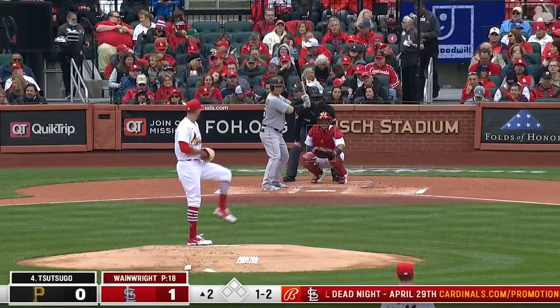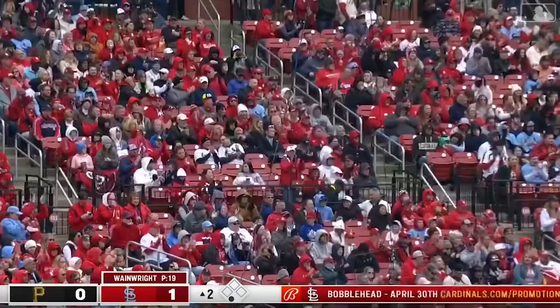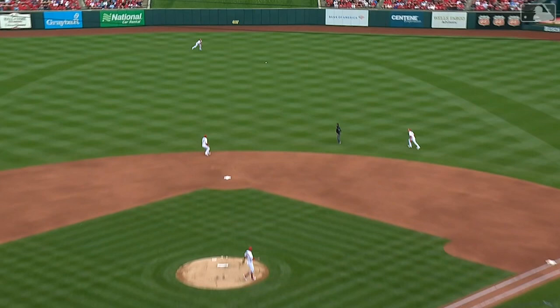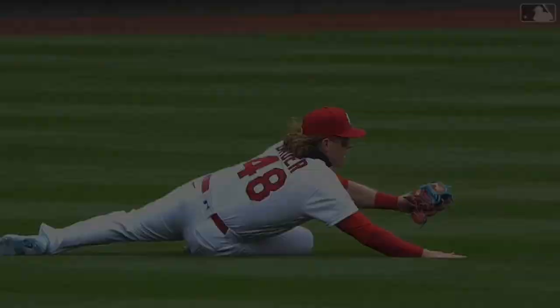And the 1-2 pitch into center. Here comes Bader racing. And the Gold Glover got it. Harrison Bader with the catch in center. Good job. You see him get a good jump. Pretty standard for him. Just a nice play right there all the way around.